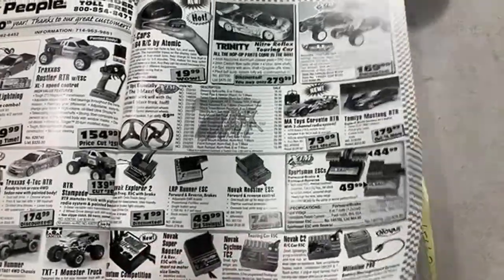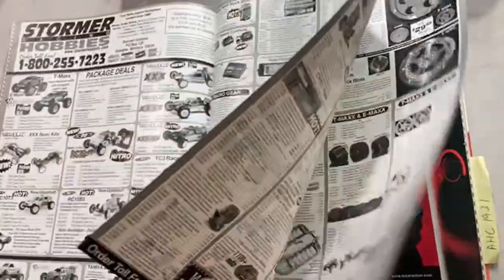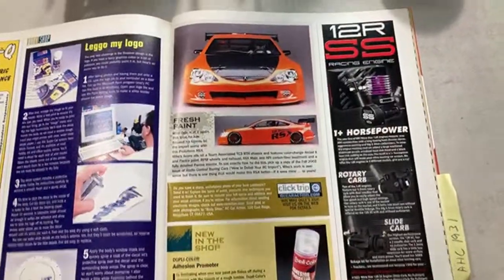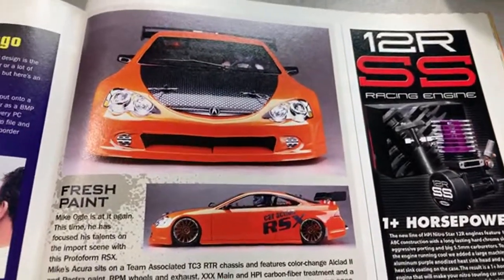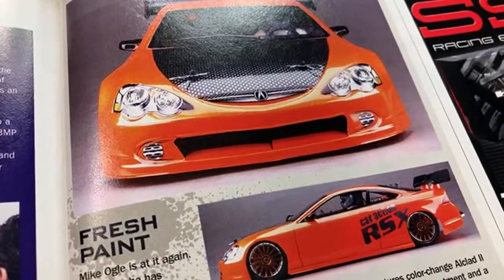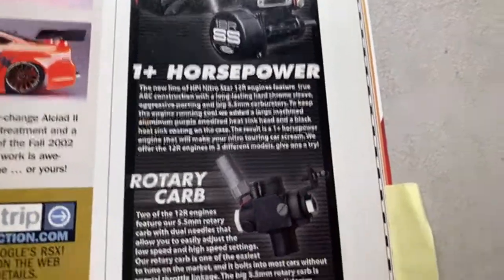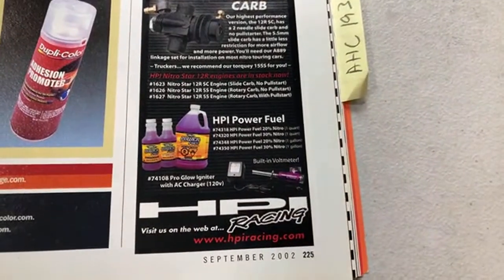Pretty much ESCs, black and white stuff. At the back of the magazine, this is where the advertisers got cheap, you know? Got cheap over here. Oh man, guys, you realize the RSX body has been in this magazine like 12 times. Man, this was like the hottest body back then. Well, I wouldn't say the hottest, but it was hot enough. Let's see. The engine, 12 RSS racing engine, 1+ horsepower. Rotary carb, slide carb, HPI fuel.